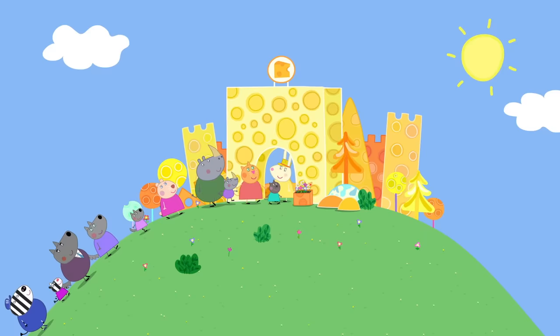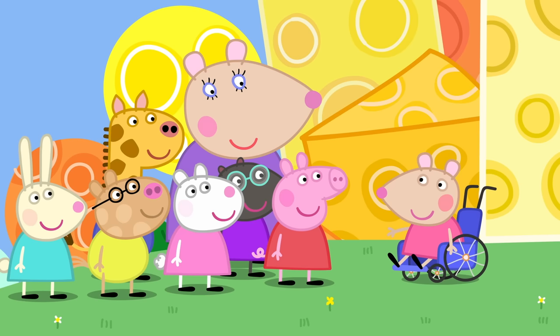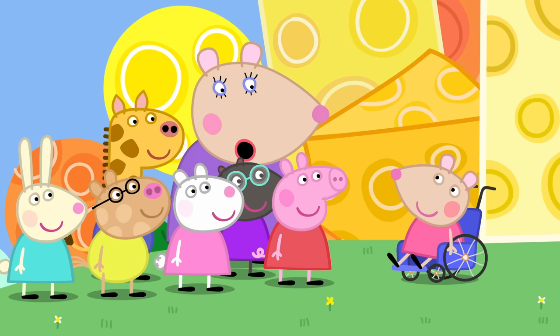Mandy Mouse's birthday. Today is Mandy Mouse's birthday. As a special treat, Mandy is going to Cheese World with her friends. Mandy, what is Cheese World? It's the most fun ever! There's a cheese river, a cheese mountain, and a cheese sky! Wow! And best of all is the cheese castle, where you get to smell cheese! You like cheese, don't you, Mandy? Yes, Mummy.